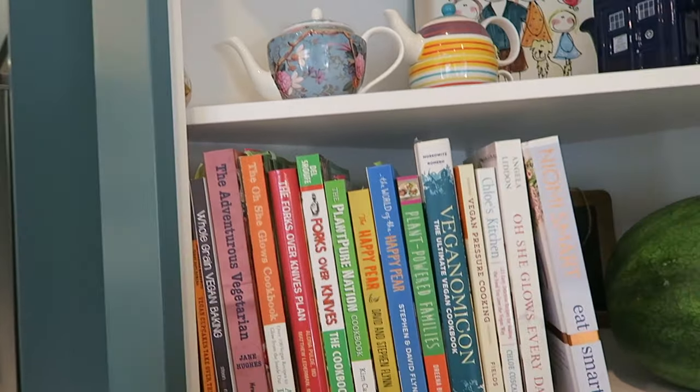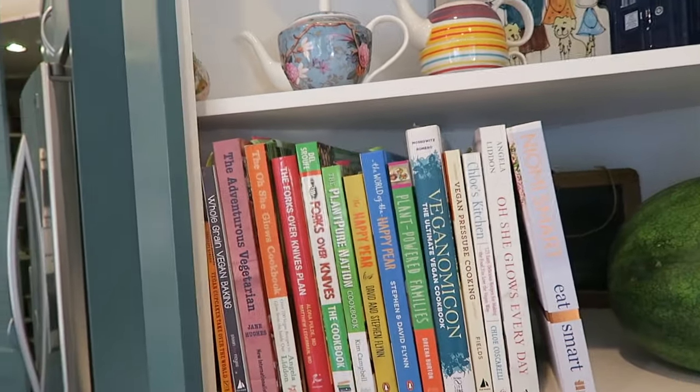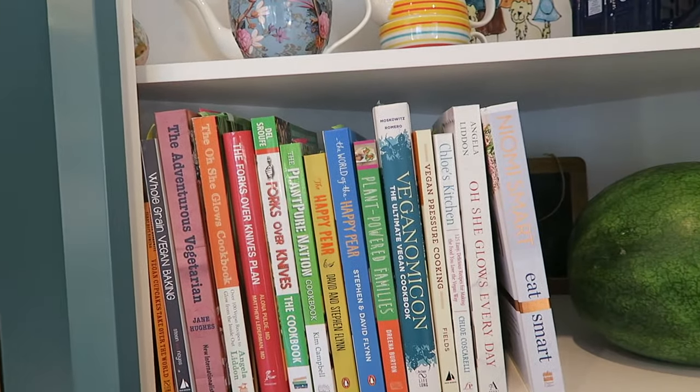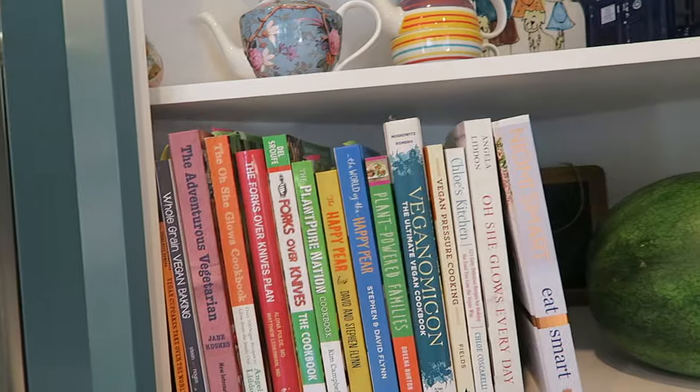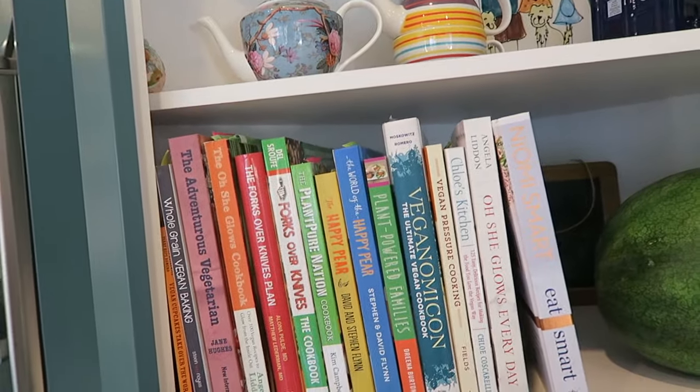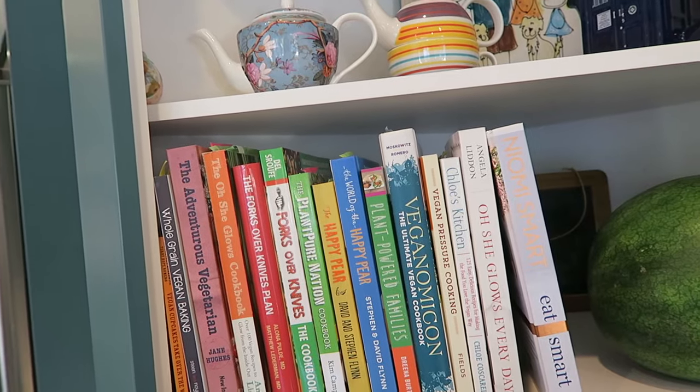Probably just need to go through them, take out the recipes I want, or photograph them, which is what I did for the ones I wanted. I just took photographs from the books that had one or two recipes in it that I knew I liked, and then donate the book. And someone else can have it, enjoy it, and store it.